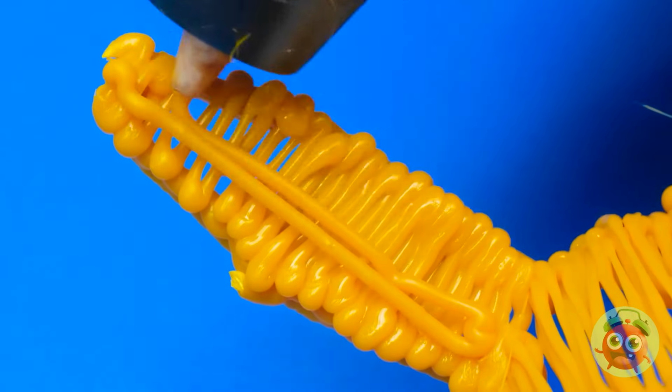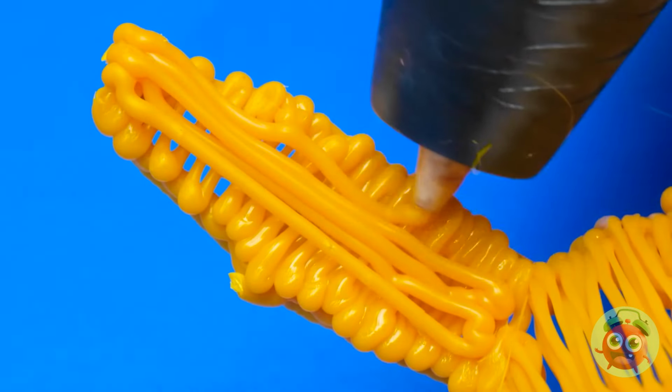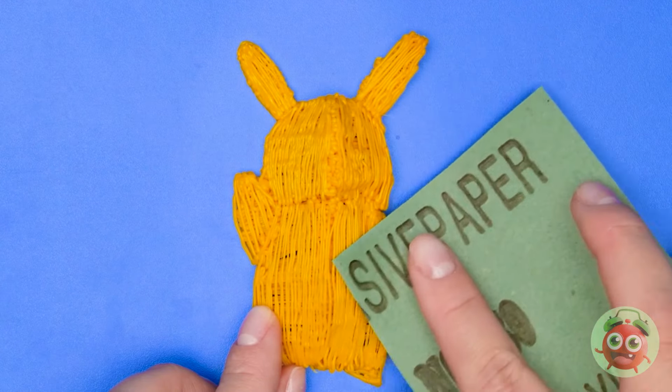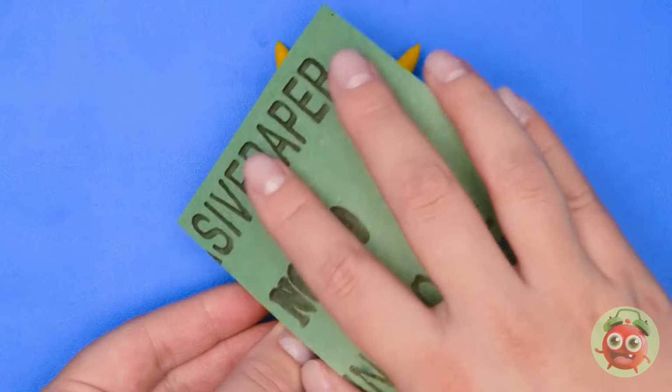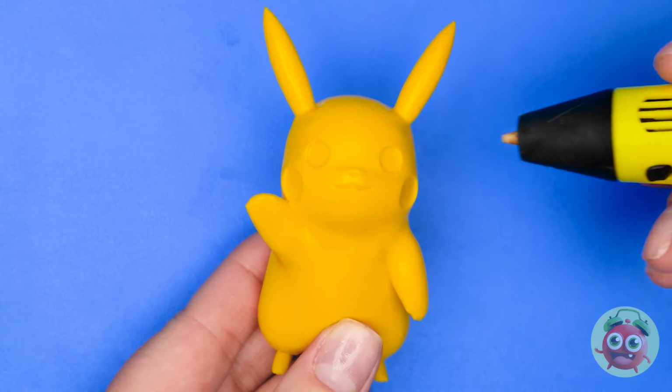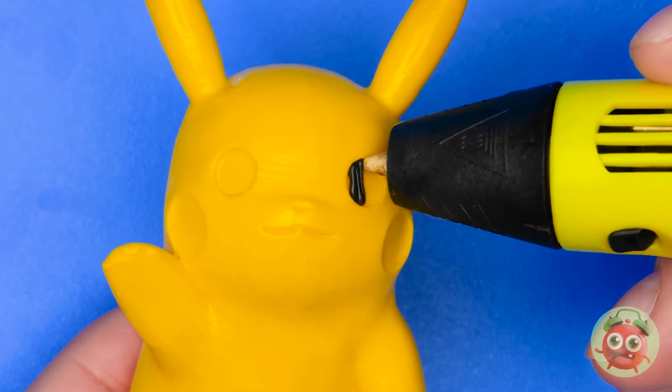I can't forget about the ears. That's better. It's really starting to take shape. Now I need sandpaper. I'll rub this over the plastic. Wow! Look at that! It's better than I imagined! Now I'll add the details.